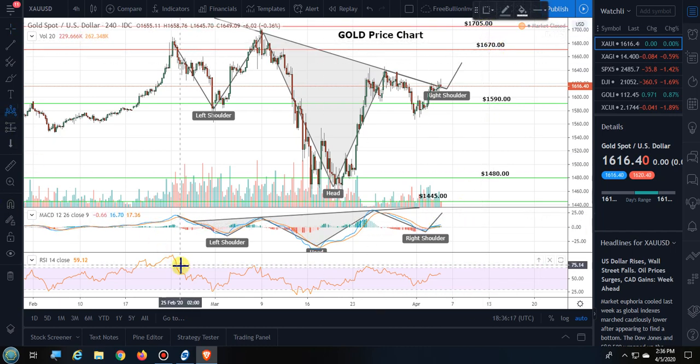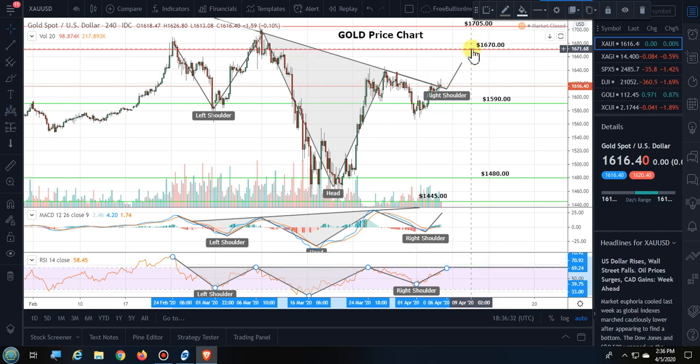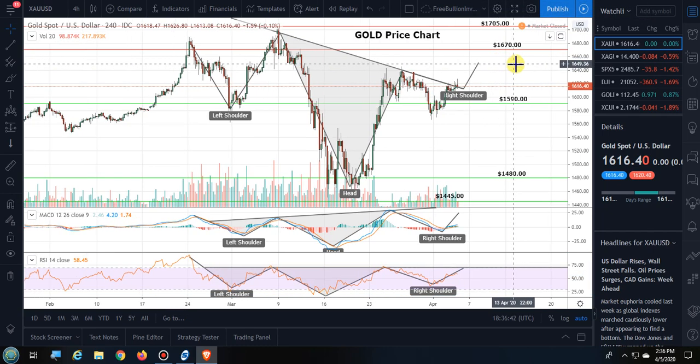And in the RSI, we can also point out a head and shoulders price pattern, which also indicates that we should start to see higher prices for gold. How much higher? We won't know till the end of next week, really, but we'll have to see what happens.